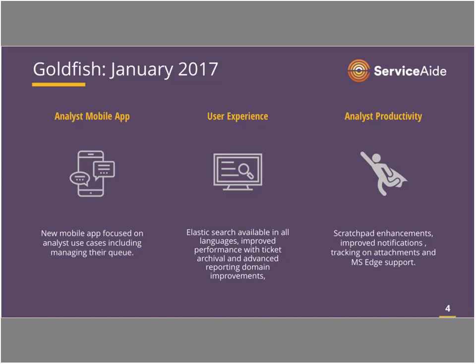But the Goldfish release really has three main areas of improvement. First is the Analyst mobile app, but I'll cover that at the end because that is rolled out separately from the server release, the application release. That'll come in February, but I'll talk a little bit about that in a second.